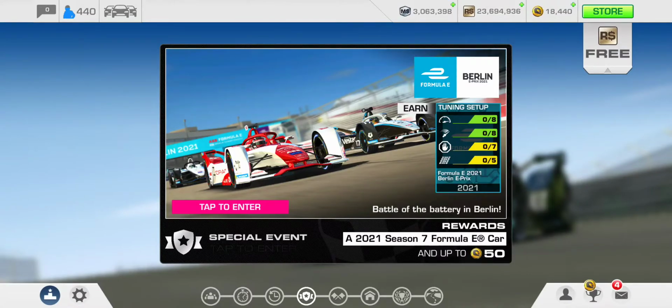Now, I would say if you can spare maybe an hour and a half to run through this event, then it'll be best to do it as soon as you start the event. There is a 3-hour instant service and instant tuning setup offer. So while that offer is going on, it'll be best to kind of run through it. The event itself is pretty short, just like the New York E-Prix.